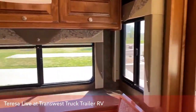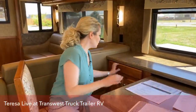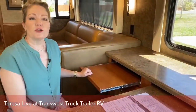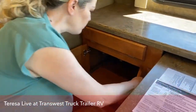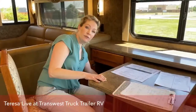Another thing this has is the solid surface countertop, and that extends over here to where your eating area is. But this was opted to not just be an eating area, it's also a workstation. So we've got a pull-out for your keyboard if you have to work on the road. And there's also a place for a printer to come out down here. So just a little nice added touch. This table does come out and has 2 spare chairs under the bed.